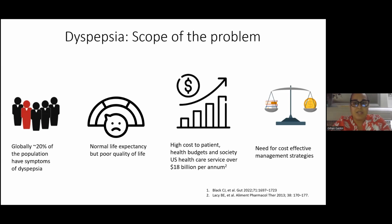It's associated with more time off work, lower productivity, and greater medical and prescription drug costs each year. There are financial implications for society as a whole, and a huge burden on health services, with the reported cost of providing health care to patients with dyspepsia in the US sitting at around $18 billion per year. So it makes sense that practitioners are provided with cost-effective management strategies to tackle this problem. These are available to us in the form of guidelines, the latest one being from the British Gastroenterology Society in 2022. And I hope that the talk today provides some practical insights into the condition.